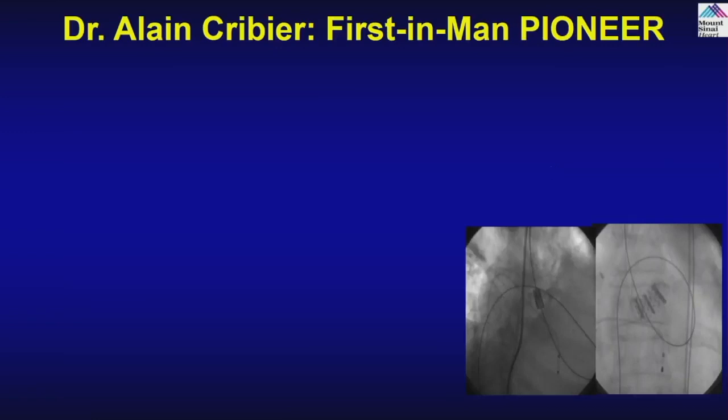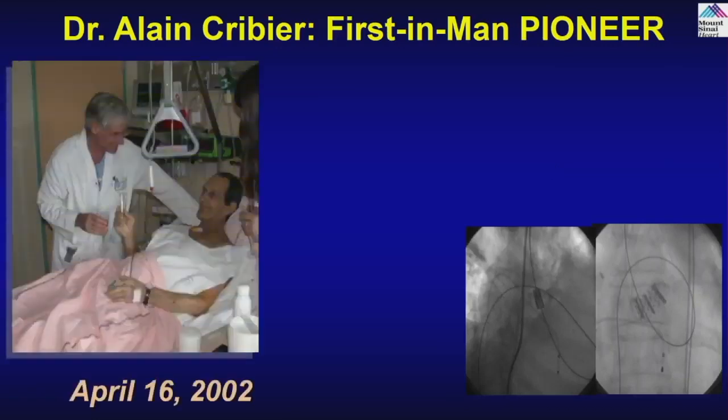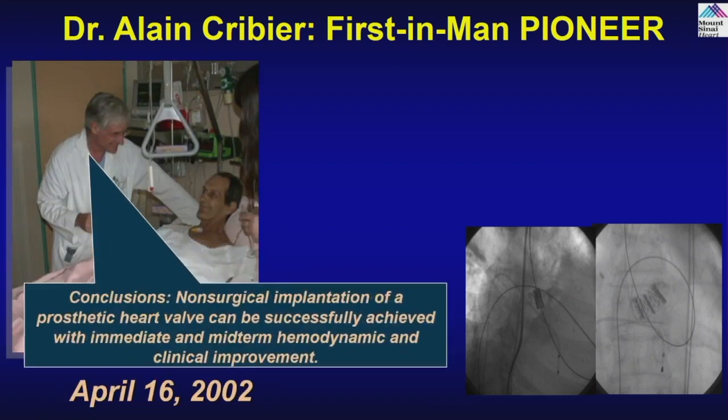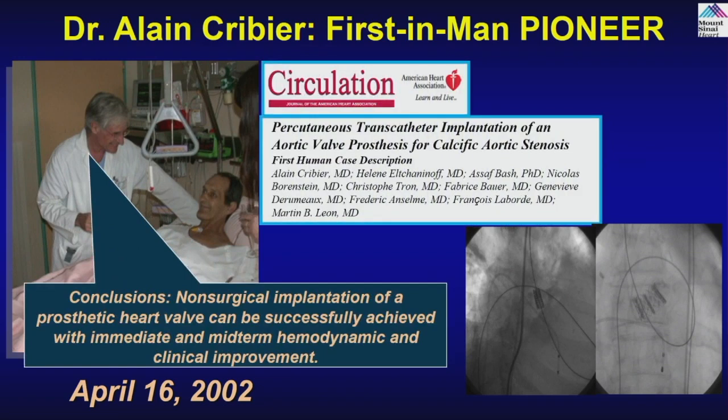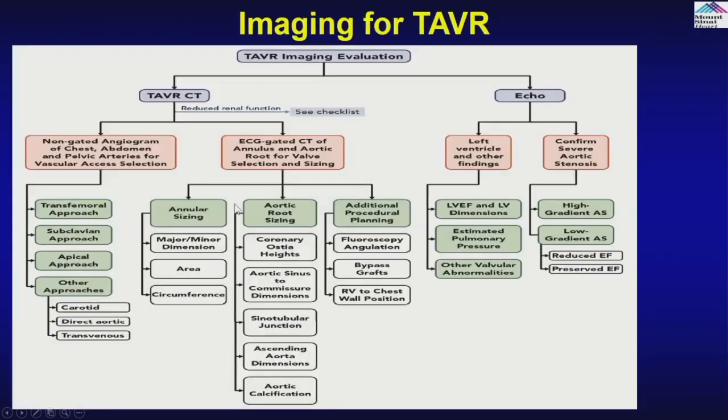So how did the percutaneous approach come into existence? The father of percutaneous heart valve therapy was Alain Cribier, who did his first case on April 16, 2002, and subsequently the publication said that non-surgical implantation of a prosthetic heart valve can be successfully achieved with immediate and mid-term hemodynamic and clinical improvement. This is the first patient that got that valve.